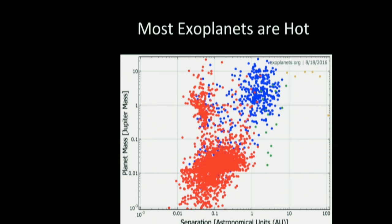So I already said that most exoplanets are hot. So how can we go about studying colder exoplanets? And I talked a little bit about this population here. These are all transiting planets. They've been primarily found by the Kepler spacecraft. Here are these radial velocity planets. They've been found mostly by the W. M. Keck Observatory in Hawaii. And everything that's closer than 1 AU is probably going to be pretty hot. And everything further away than 1 AU is probably going to be pretty cold.